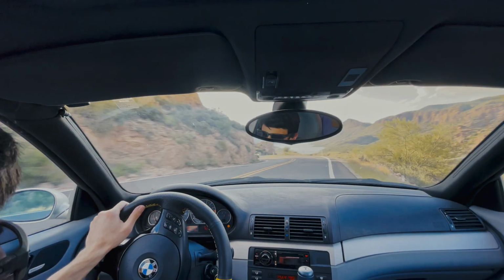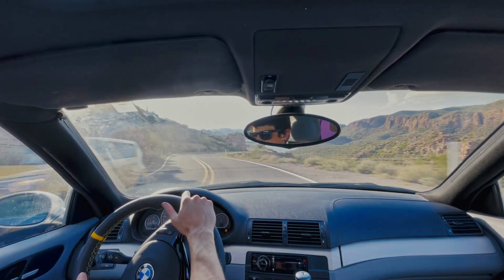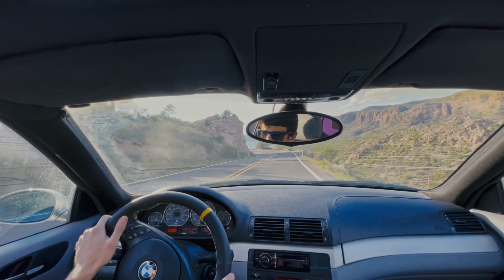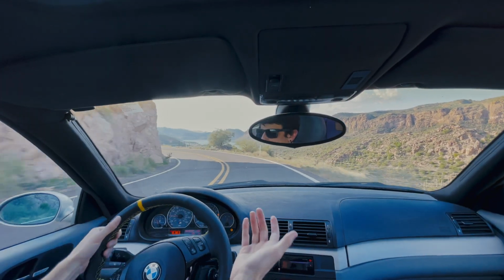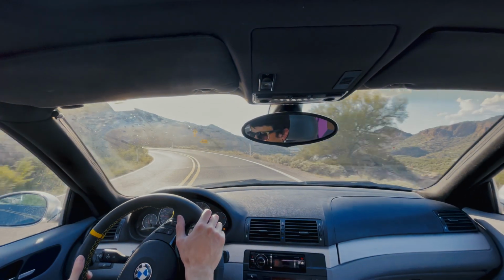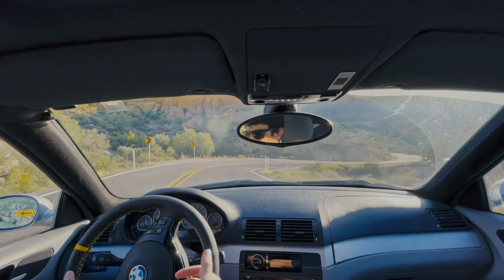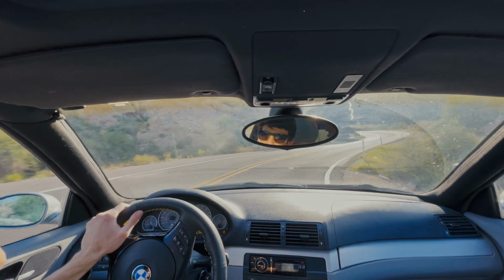And yeah, a lot of the chassis bushings are just completely clapped on this car. It may not seem like it because it does still drive fairly good, but I need to do the rear bushings and the rear subframe bushings and all that good stuff.